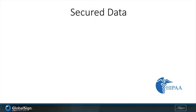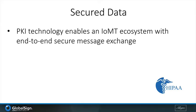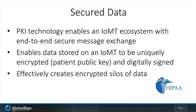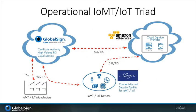It's important to be able to secure the data, and there's a number of HIPAA requirements. The PKI technology, as we talked about before, enables an IOMT ecosystem with end-to-end security and message exchange. And it enables data that is stored on the IOMT device to be uniquely encrypted via a patient's public key and digitally signed by the private key on the IOMT device to ensure that you have integrity of data throughout the whole ecosystem. This effectively creates these encapsulated little silos of data. Each of these silos represent a scope of data specifically for that particular patient.